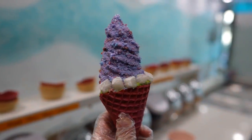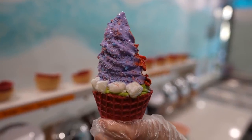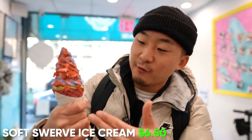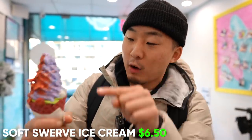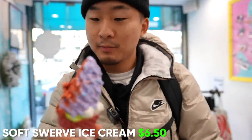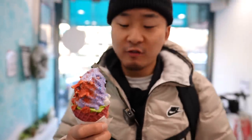Oh my goodness, that is aesthetic. Soft Swerve NYC, guys. All right, guys, here for $6.50, I got a half ube, half matcha strawberry crunch with mochi on the side. Guys, this is just a work of art. Soft Swerve. Say this about Soft Swerve, guys. It's delicious, but you gotta eat it quick because it is soft and it will melt.